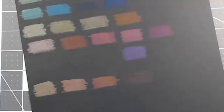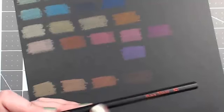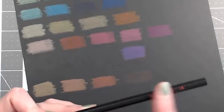Now I will say, and I hope it's just me, these pencils have a little bit of an odor to them. If you smell the outside of the pencil, it's probably just the lacquer that they use on the outside of the pencil, but you can definitely smell it. It's not bad, it's just, you know, it's there.